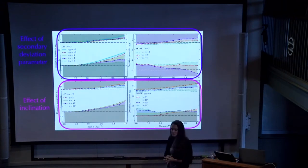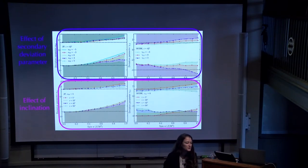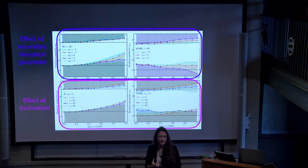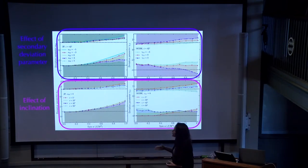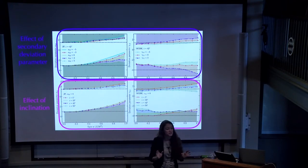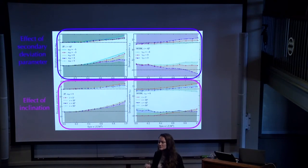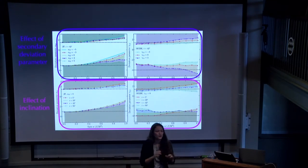What should you actually take away from this? The point here is that we achieve order unity constraints on these deviation parameters. What I want you to keep in mind, though, is that even though the spin does have a little bit of an effect, right, it can change by a factor of two or so, we really don't worry too much about things at that level. We want to know if it's order unity or if it's 10, right? If it's 1.2 or 1.4, we're not that worried about it.